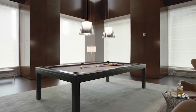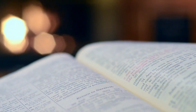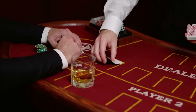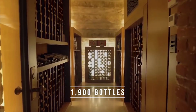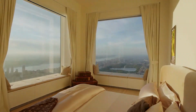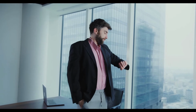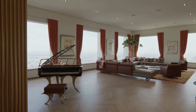There's a billiards room, a library which allows residents to relax and read some poetry, or host a poker tournament. There's a private screening theater, a wine cellar that holds 1,900 bottles, and studio suites that are available for housekeepers or personal assistants to stay in. Jennifer Lopez, art dealer Helen Ahmad, the founder of Nautica David Chu, and several other hedge fund managers call 432 Park home.